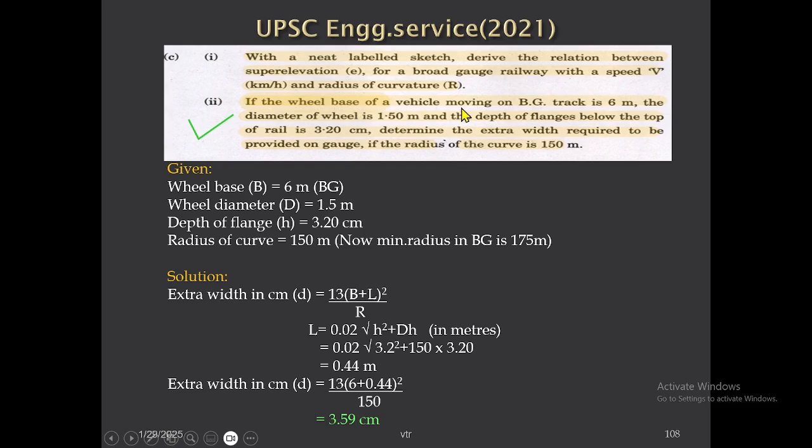The wheelbase of the vehicle moving on BG track is 6 meter, the diameter of the wheel is 1.5 meter, and the depth of the flange below the top of rail is 3.2 centimeter. Determine the extra width required to be provided on gauge if the radius of the curve is 150 meter.